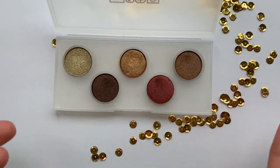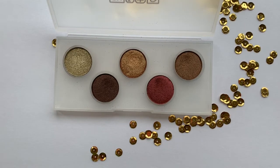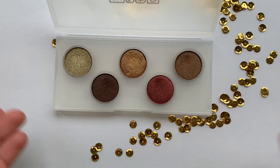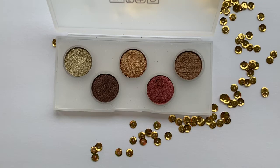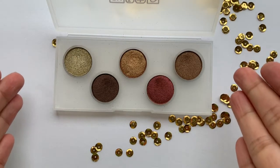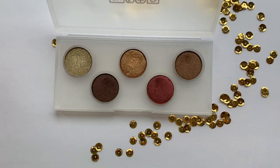The shades, as I said, are nothing revolutionary. These are your everyday kind of shades, especially these shades here. And these are all shades which are, I think, available as single eyeshadows. And I think some of them are also in her palettes. I'm not very sure about which ones are available in her palettes. So like I said, this is great if you are entering the world of Pat McGrath for the first time and you just want to sample some of her eyeshadows and get a feel for her formula.